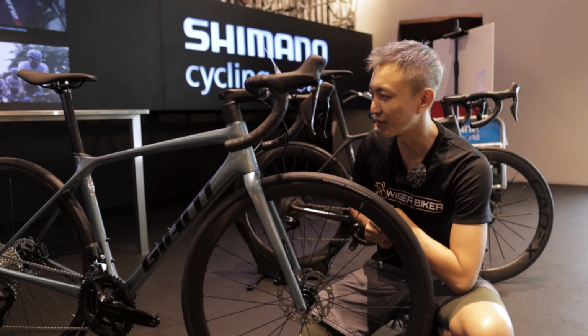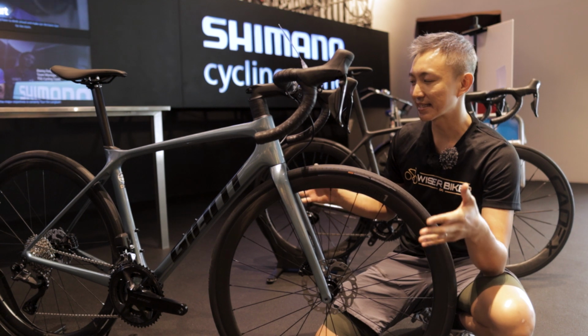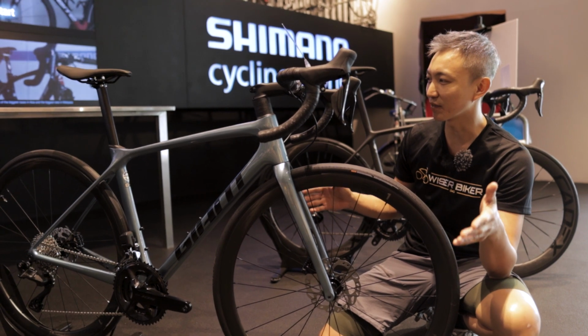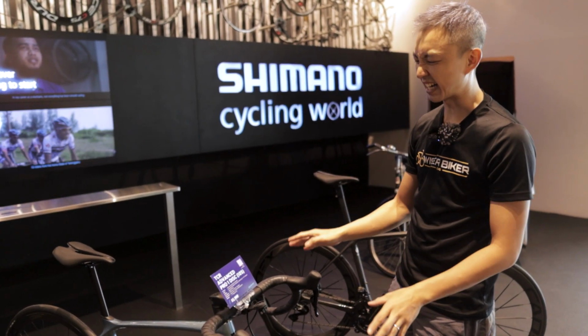The color that we've got here is the Denim. This one is a size S frame, and the whole bike weighs 7.75 kilo. For this setup, you can get it for $5,900.